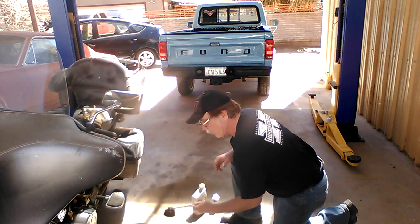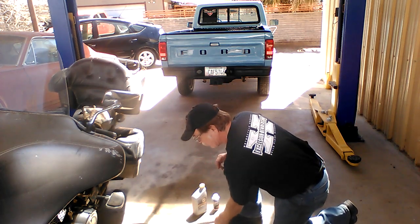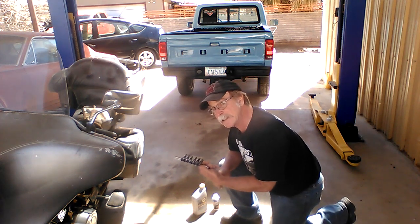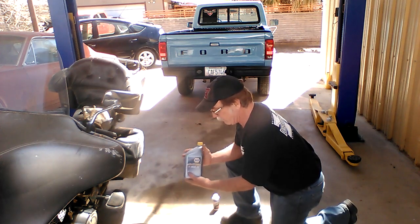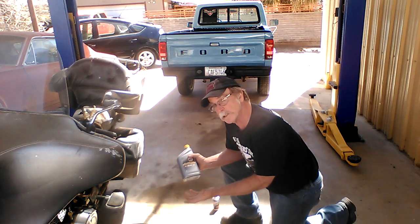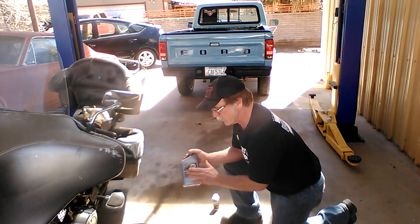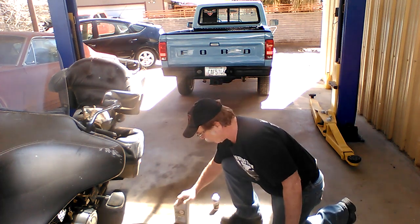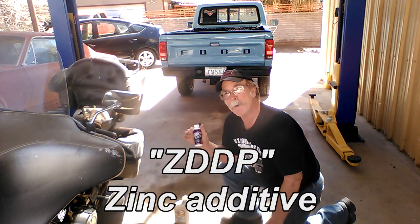So we have our handy dandy Victory oil filter socket assembly. We have some Allen wrenches because, well, I don't know which size it is, and they changed sizes over the years. We're going to be using the Napa 1550. It's a nice thick oil for a nice air-cooled engine, and summer's coming around the corner. They're full synthetics, actually made by Valvoline, so it's a high-end, high-quality oil. And then we're going to use something called ZDDP.